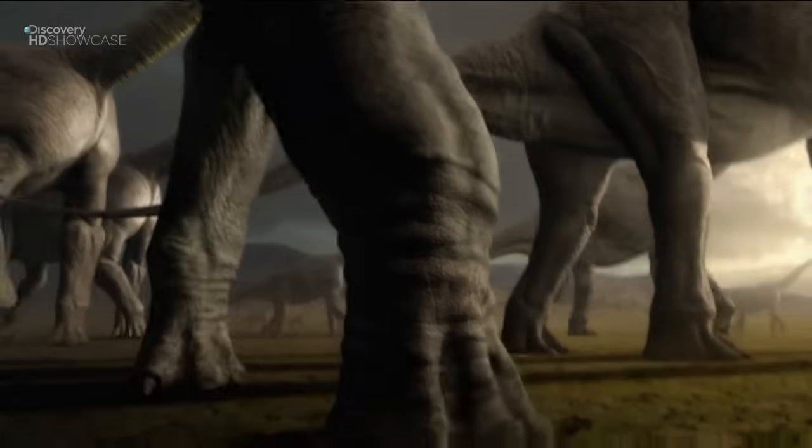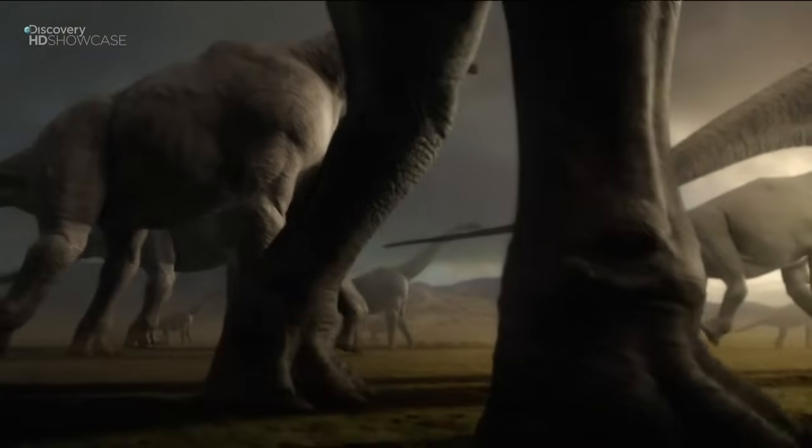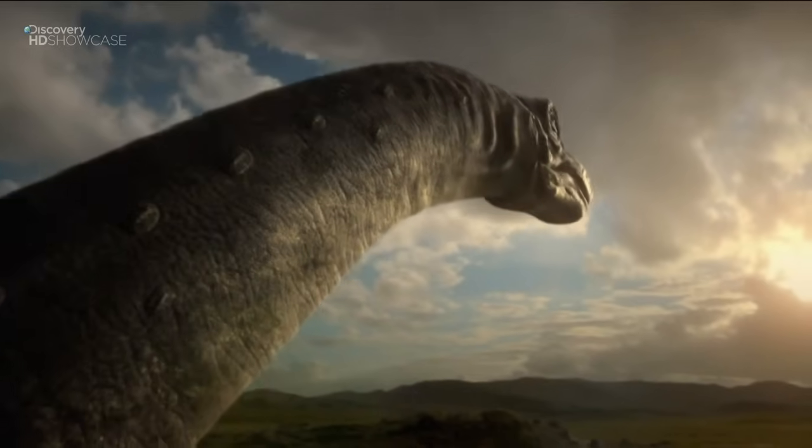So where are the smaller animals? What did the sauropods do until they were a third grown? They weren't moving with the herd. They were probably hiding out in the forest, trying to eat as much as they could, get as big as they could, as fast as they could, so that they could join the herd.